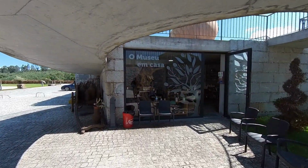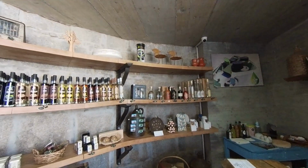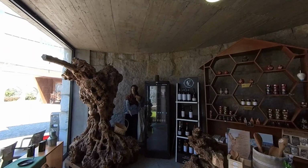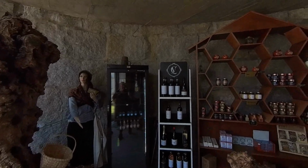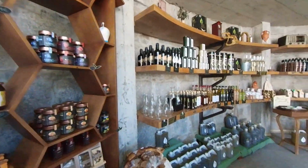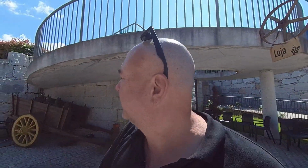Have a quick look at the shop. Museu em Casa. Stuff to take home from the museum. There we go. Lots and lots of different products and souvenirs. I'll tell you what, if you're looking for a unique gift for anyone, you could do a lot worse than something from this place. Look here. Fresh olive oil. Very nice. Very nice gift for any of your friends who are quite difficult to buy for.